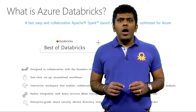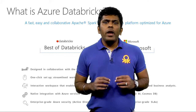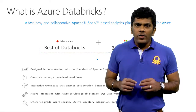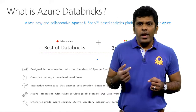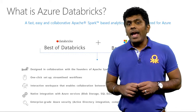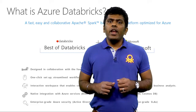So now, what is Azure Databricks? Azure Databricks is not a bolt-on solution. It is a result of a unique collaboration between the Azure and Databricks teams to provide Databricks Spark services as an integral part of the Microsoft Azure platform. It provides native integration with Azure services like Blob Storage, SQL Data Warehouse, Power BI, Cosmos DB, and so on. Azure Databricks comes with enterprise-grade Azure security like Active Directory integration, enterprise-grade SLAs, and so on.